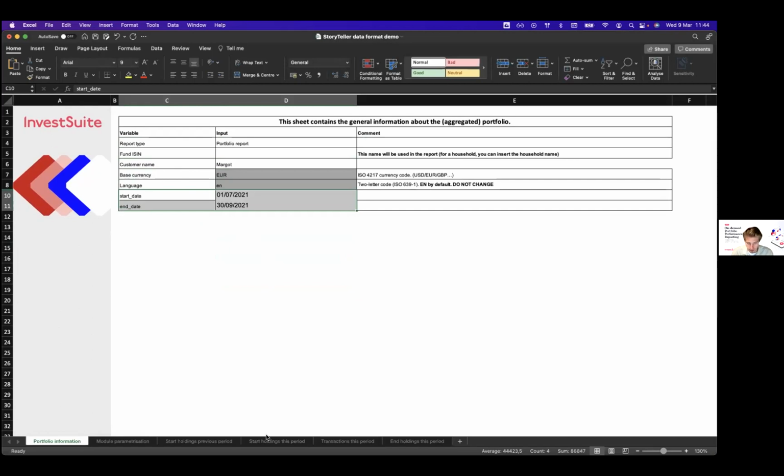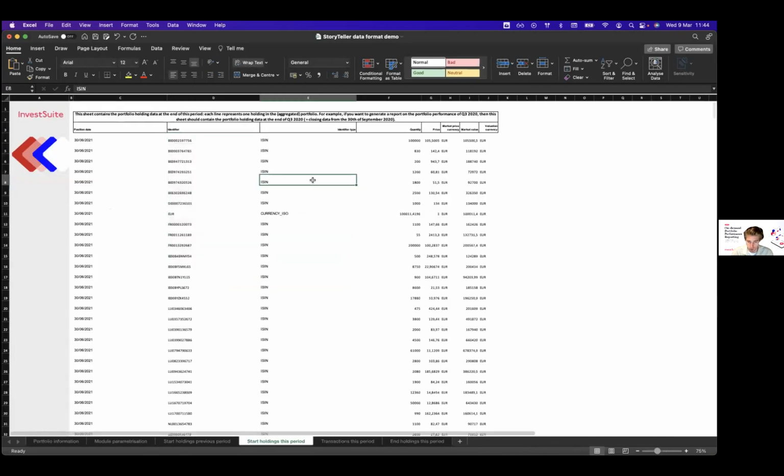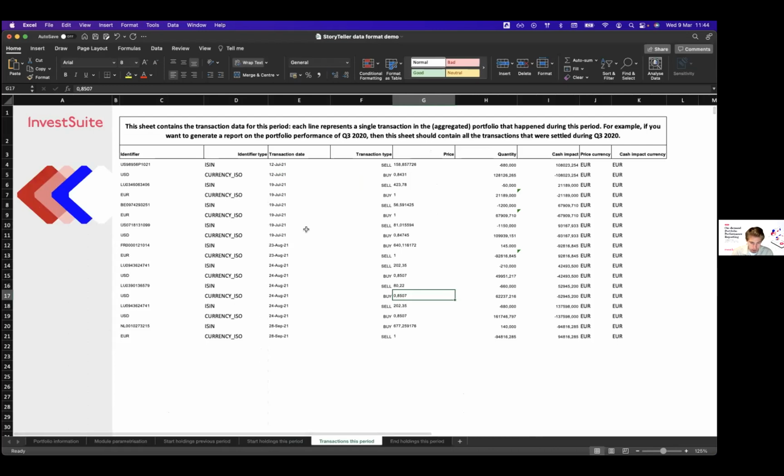In terms of input data requirements, we have holdings and transactions at minimum. So if you want to generate a report on Q3 2021, Storyteller needs to know what was in the portfolio at the start of the quarter in terms of holdings, so which instruments, and what has happened to that portfolio in terms of transactions, so buys, sells, deposits, withdrawals, dividends received, costs paid, etc. So this is the minimum input data required for Storyteller to generate a report.